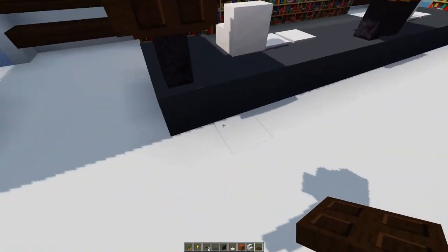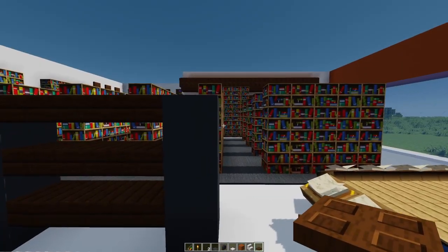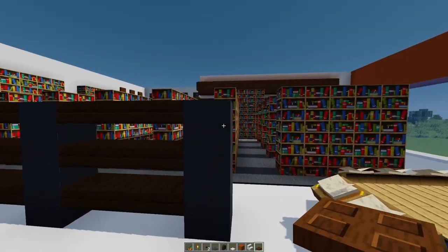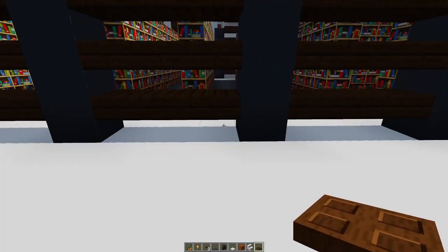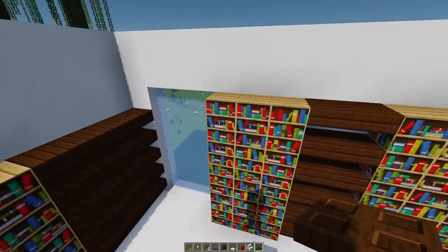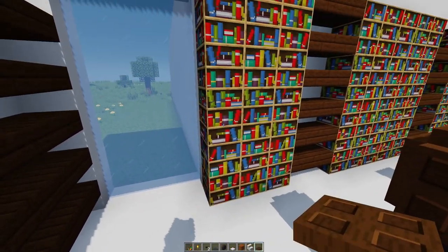Okay, then let's see, from right here, we've got a 4 block space, and then we have our first pillar. This is 3 blocks tall of the gray concrete, and then we have three slabs across of the dark oak, of course, and then another pillar, and then 3, and then a pillar, and 3, and a pillar.